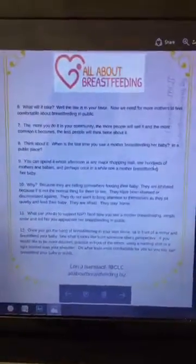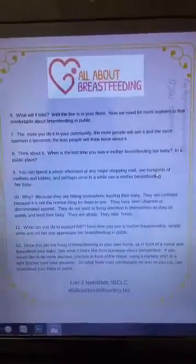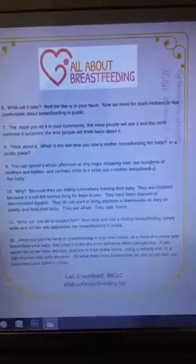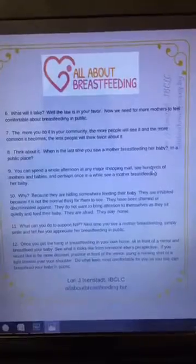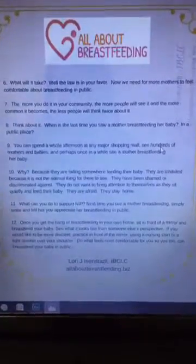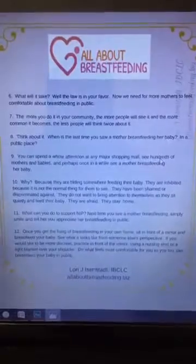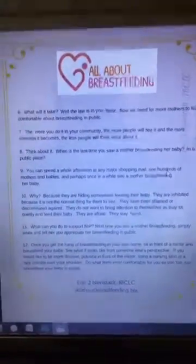So I have this in my handout, number 8. You see, it says, just think about it. When's the last time you saw a mother breastfeeding her baby in a public place? I went to an outside food fair this Saturday here in Scottsdale, Phoenix. There were probably 5,000 people there. And it's not that I spend my time looking for it per se, but there are some times when I just actually tell myself, Lori, just look and see if you see any babies. How many babies do you see? How many moms are breastfeeding their baby?